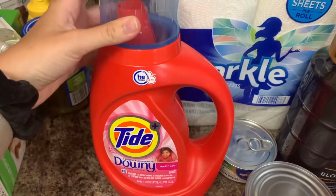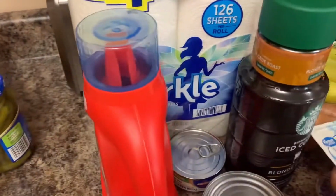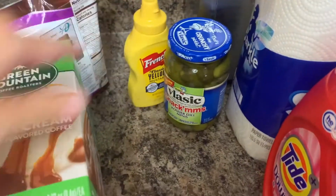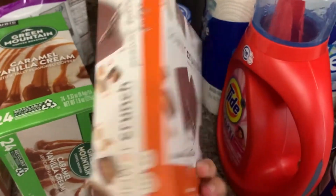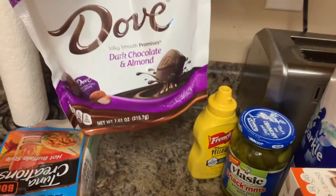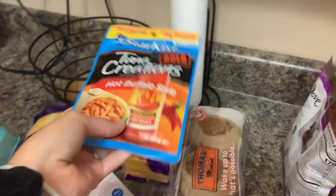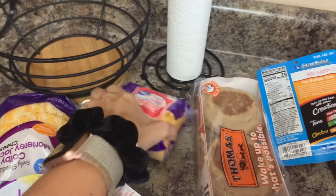I got some detergent because I need to do some laundry. I got these wallflowers in hopes my apartment will smell better. Some pickles, mustard. I got these Power Crunch bars to eat before I go to the gym. I got some more coffee, some dark chocolate and almond Dove. I got a Hot Buffalo Tuna Creations, some English muffins, just some American cheese for the burgers.